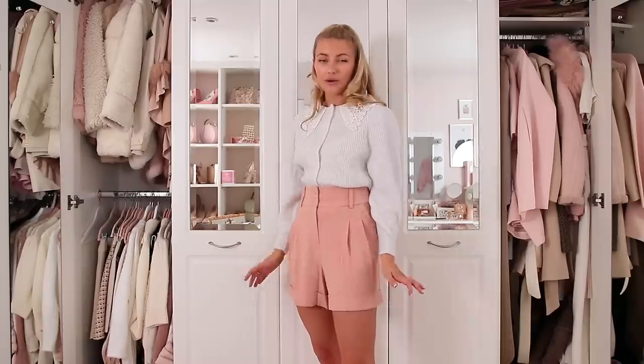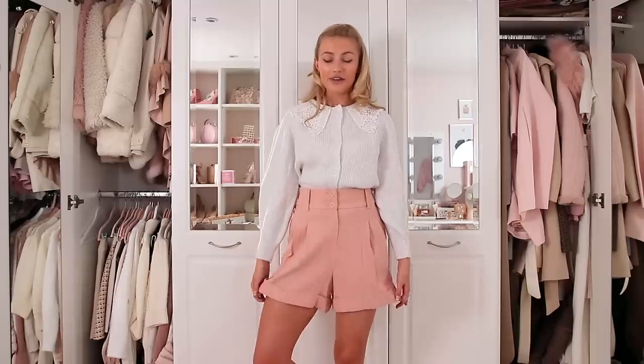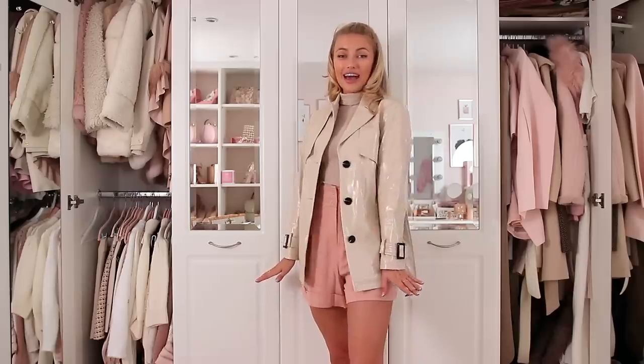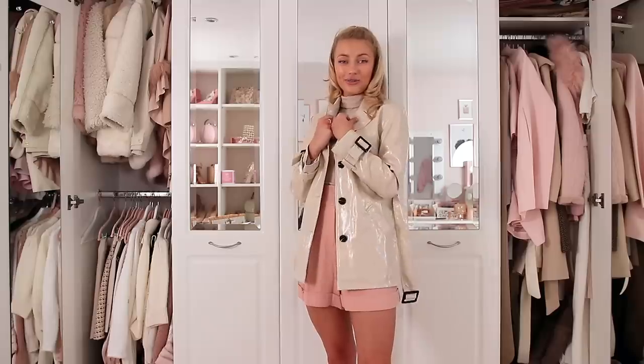The shorts are great too, slightly summery, but then you could wear them in autumn and spring, so you would get a lot of use out of them. And I just think together they look actually perfect. So next up, I have another kind of cool retro vibe look, mainly because of this cool little jacket.